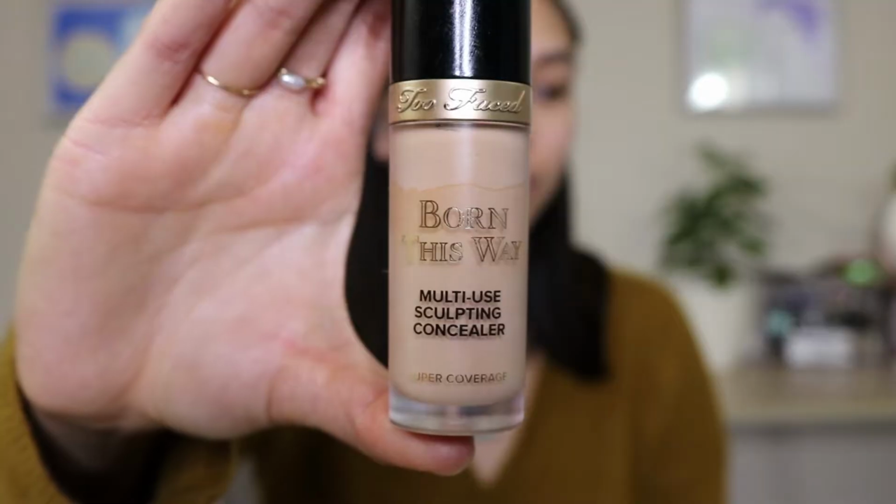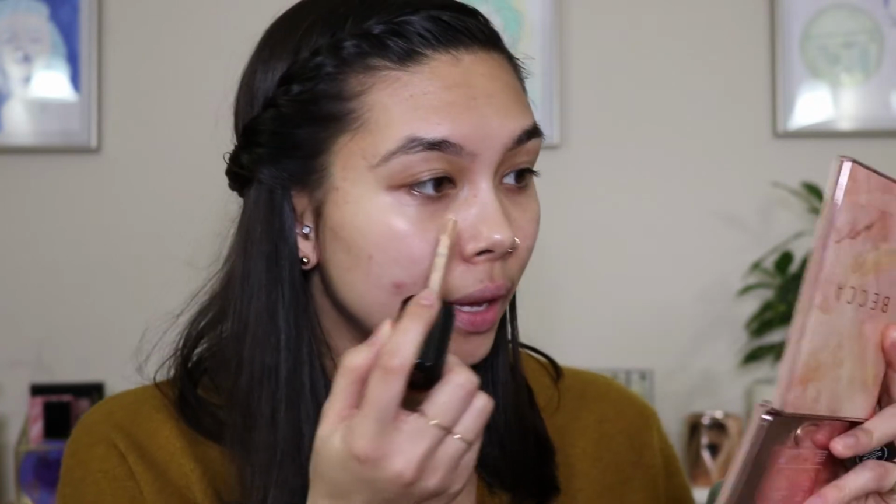I'm gonna go in with some concealer now that I have that primer in. So I'm going to be using the Born This Way Multi-Use Sculpting Concealer. And I just like to focus this on my under eyes and my acne and scarring. So I'll zoom you in. Alright, now that you're zoomed in. Yeah, so I like to put this on my under eyes. And then I'll just put a dot and another dot. And then here, because I have a zit. And here, and some hyperpigmentation from some acne.